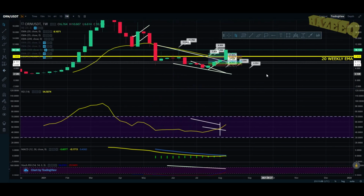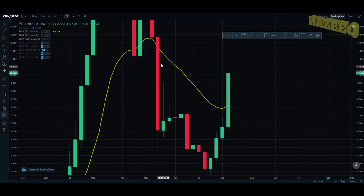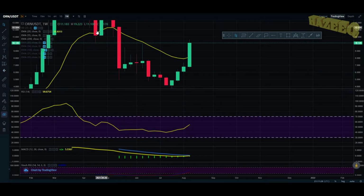And we are in an uptrend on the weekly chart because if you take a look at the 20 EMA on the weekly, we are above it. We're above it by a stretch. So I think we're going to start coming back down. I'm going to give you some key support levels that we want to hold.